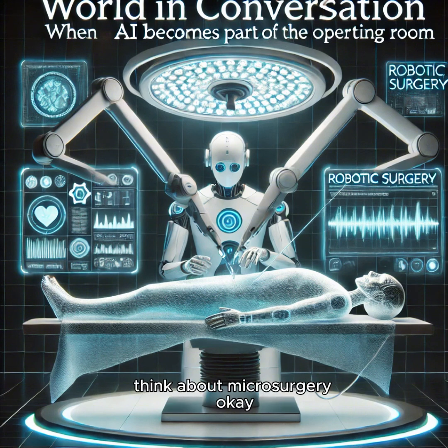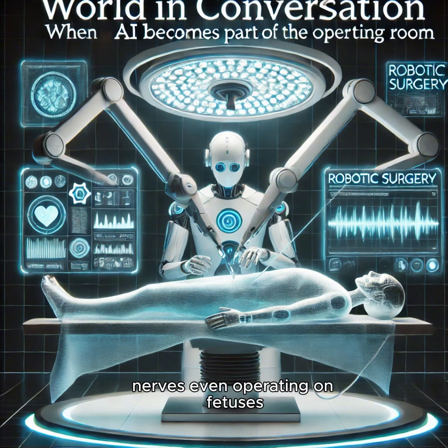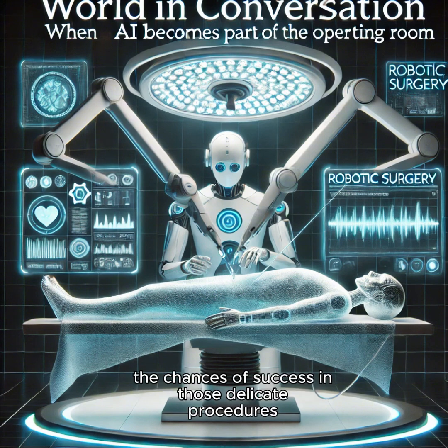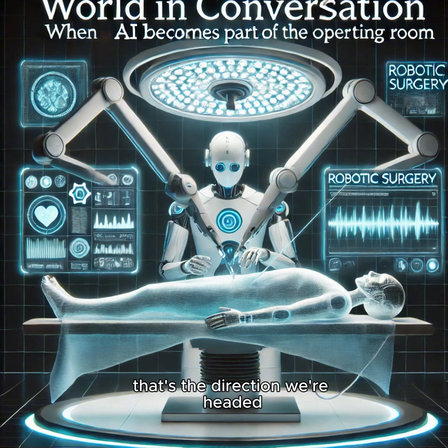Think about microsurgery. With AI and robotics working together, surgeons could operate on a much, much smaller scale. We're talking about repairing tiny blood vessels, nerves, even operating on fetuses while they're still in the womb. Wow. That's incredible. It's like the difference between using, I don't know, a scalpel and a laser. Exactly. And because AI is analyzing all that data and suggesting the best approach, the chances of success in those delicate procedures go way up. So surgeries that were once impossible are becoming, what, routine? That's the direction we're headed.